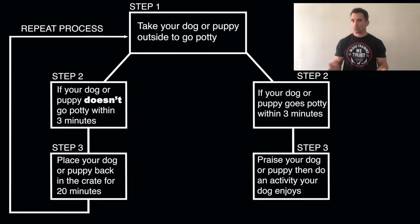You're going to say, if you would like, a command to go to the bathroom, such as go potty or do your business. Then you're going to set the puppy down or you're going to give your dog an opportunity to go to the bathroom. You wait 3 minutes. If your dog or puppy goes to the bathroom within those 3 minutes, you praise them, you let them know great work, and then you do something that the dog enjoys. Again, this goes back to pattern recognition.